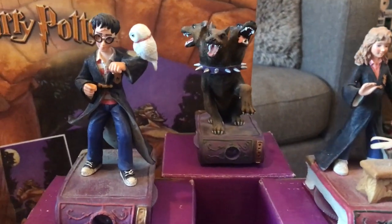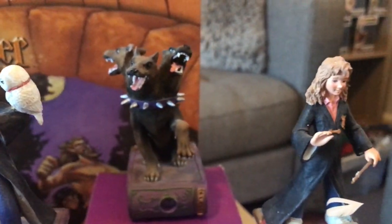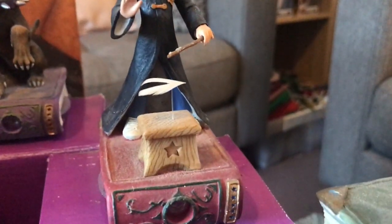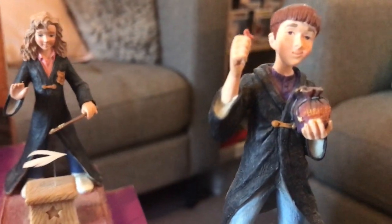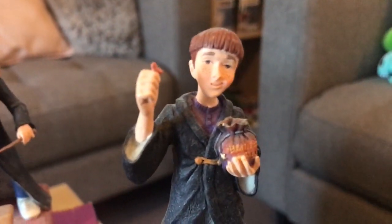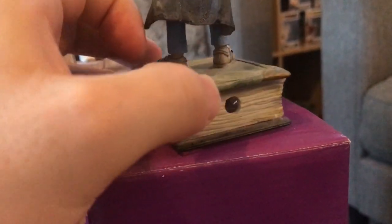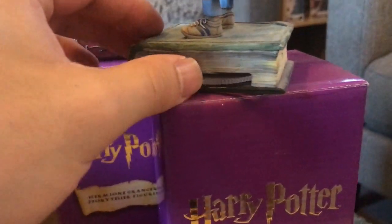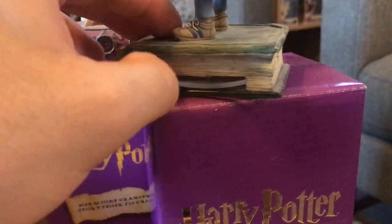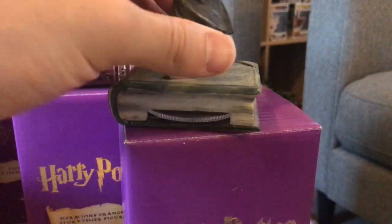We have these things called storyteller figurines. Now we have Harry, we've got Fluffy, we've got Hermione with her little feather, Wingardium Leviosa references. And we have Ronald Weasley. It looks like he's holding a chicken drumstick or something. So what you do is you look through this thing here, and there's a couple of slides in there that change when you scroll the little wheel.